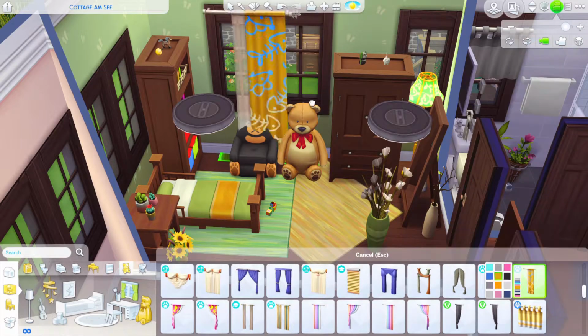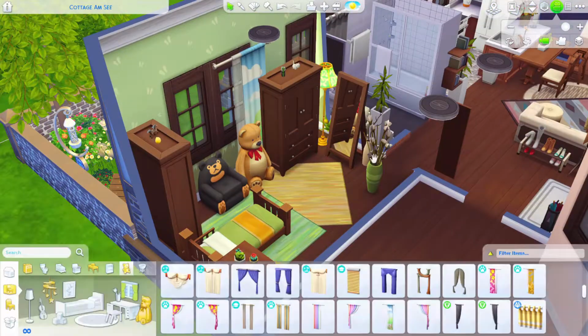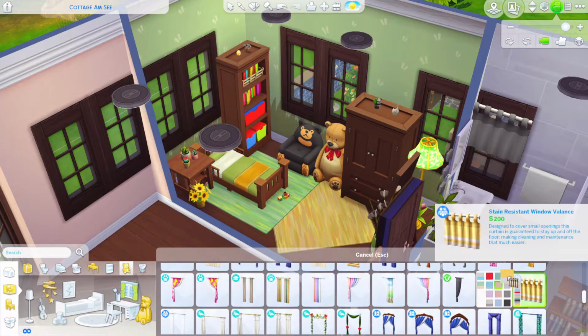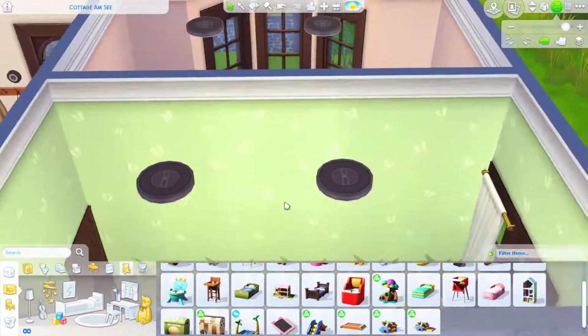And I really love having those little animal seats, especially next to the bed or the bookcase, because I can imagine the parents sitting in there and reading to the kid. I think that's just adorable. Yeah, I am super in love with this room.